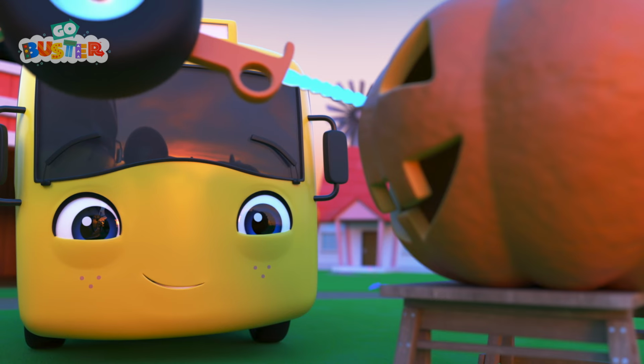It's time to play a trick. Grandpa screams, the pumpkin rolls free. Get after it! Be quick!